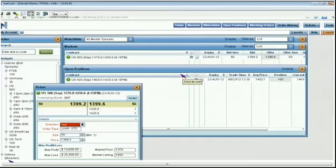Now, you may want to close it out if it gets halfway there, or close part of it out or something like that. So you're reducing the potential maximum loss. But just think about your profit-taking strategies, and definitely have goals in mind. And don't get carried away with the hype.